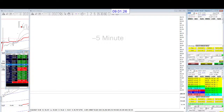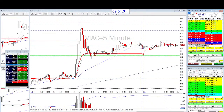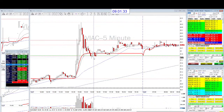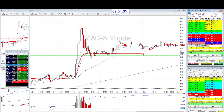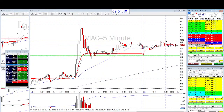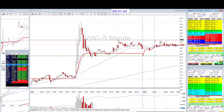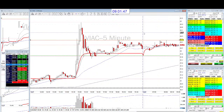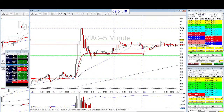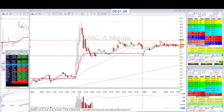The other one is the VIAC. VIAC was really strong yesterday after 2:30. Good volume came in. Right now it is above the previous support and after our resistance. So if it breaks this 42.20 area, 42.40 area, it could be a good long run towards the higher side. There's a lot of room here. So I will also shortlist this. So VIAC and ASAN in addition to the gappers list.